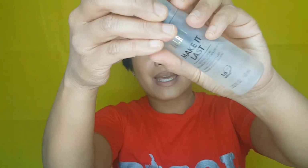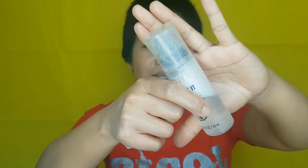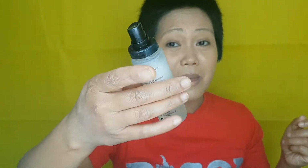Okay, let's move along. After I let it sit for 20 minutes, what I do next is I get this Milani Make It Last. I know this has a lot of alcohol, but I justify it as I want to use it up. The next purchase after this, I'm going to use the Urban Decay one, but this is what I use. This does make your makeup last all day long. So I spray my face.